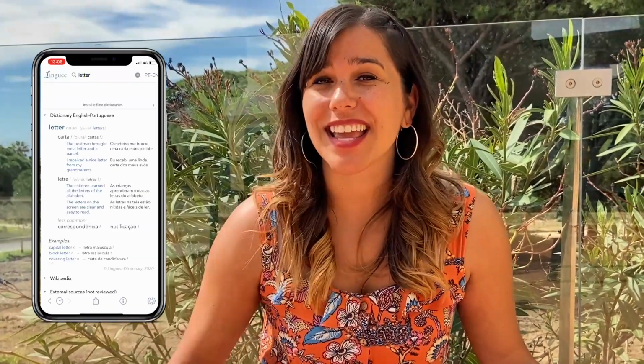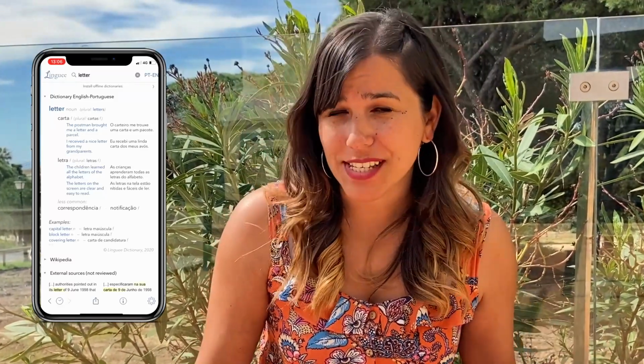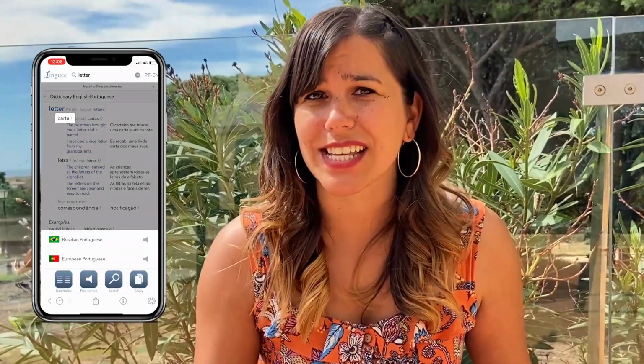Lingui is still the all-time favourite of mine for bilingual dictionaries, so you can set it to your own native language and you'll be able to look up words in Portuguese. But the best thing about it is you can also click on the word to hear the pronunciation of the word, and you have the option to hear it in both Brazilian and European Portuguese. So if you're looking to perfect that European Portuguese accent, this is going to be really helpful for you.